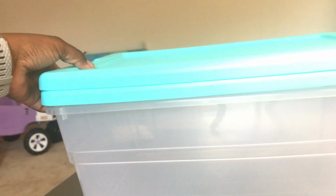This container, I have already opened stuff so it won't look completely brand new. This container is a nice size. I got it from Target. It was like two for $5 or something. You can't really beat that. They're a nice size. I will find use for it, I'm sure.